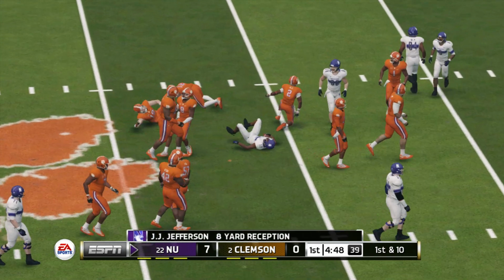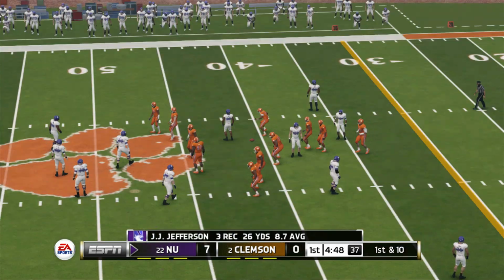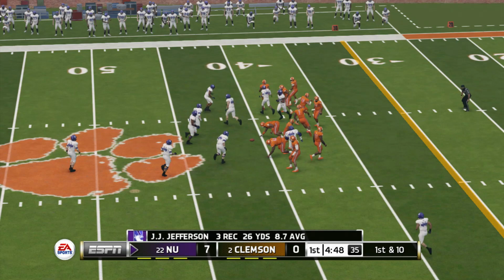Tackle made at about the 41. Well, on third down, we expected them to go to the air, and they did just that, picking up the first down.